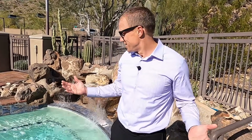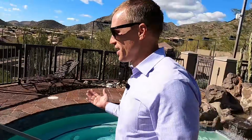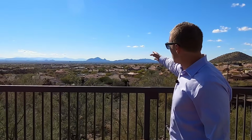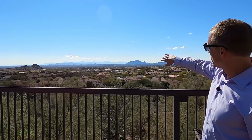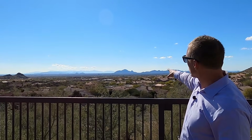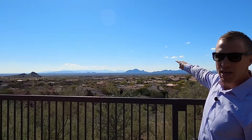Guys, I mean, come on. If you weren't sold on moving to Scottsdale, are you now? I mean, look at this. You can see Camelback. You can see the head right there, right? The main hump, the back of the mountain. Mummy Mountain, that's the Paradise Valley area. You can see downtown right between the valley there of Camelback and Mummy Mountain.